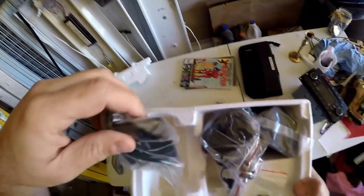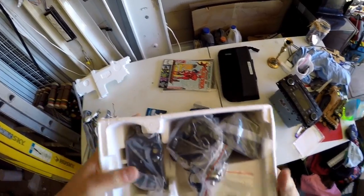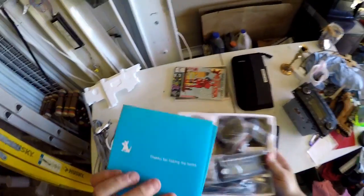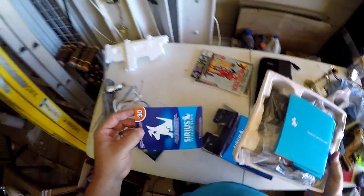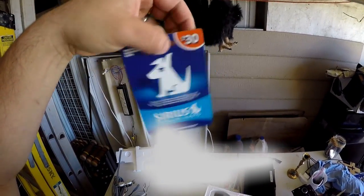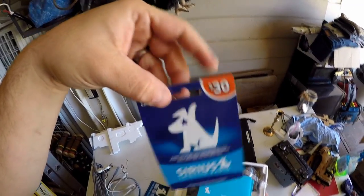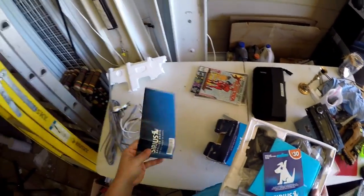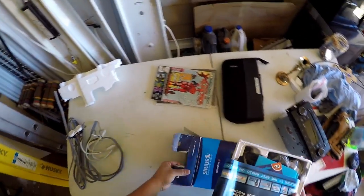Looks like all the cables and the dock to mount it. That will most likely be an eBay item. Definitely beneficial that it's all here. And the books. Dang, I wonder if we're able to use that, Sirius, it's a $30 gift card thing right there. So, look into that.